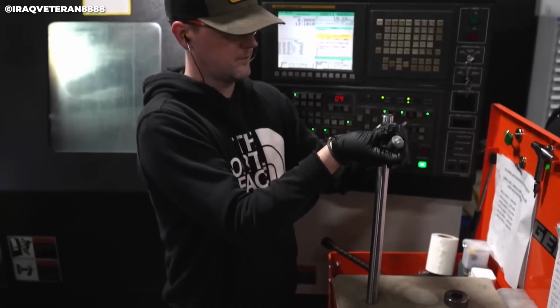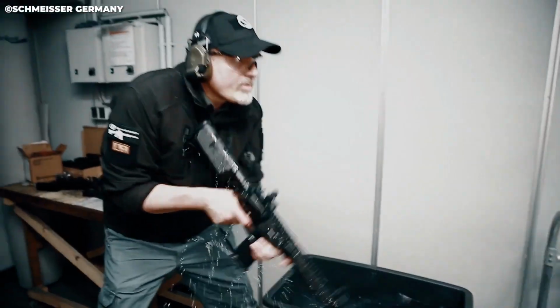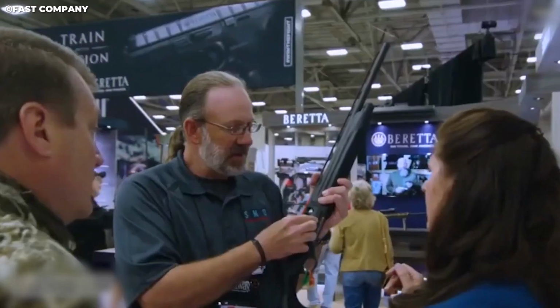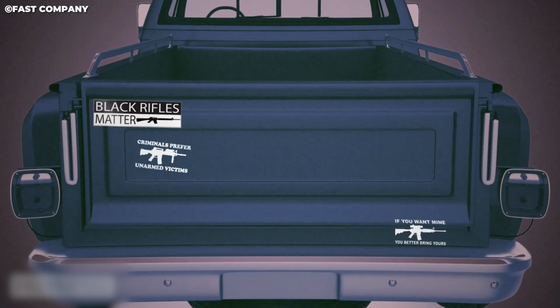They've also been quick to mobilize whenever new laws are proposed. Whenever there's a push for stricter gun control, gun makers use lobbying and public campaigns to push back, framing any potential regulation as a threat to Second Amendment rights. But it's not just federal regulations that manufacturers are watching, they're also keeping a close eye on court cases.